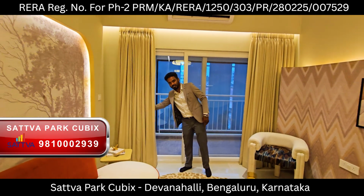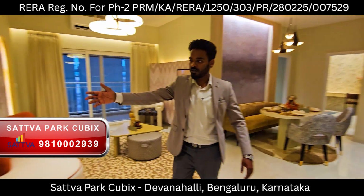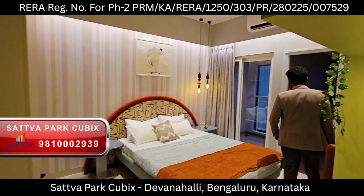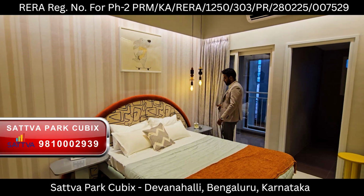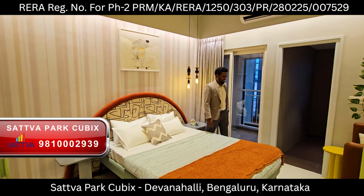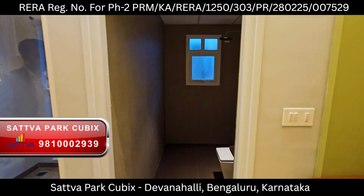So this is your living area, my living cum dining. This side you have your kids' bedroom, which has an attached balcony and an attached washroom. I have seen a master bedroom of this size in many projects. And here is the washroom.